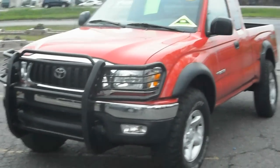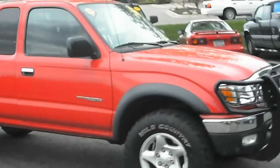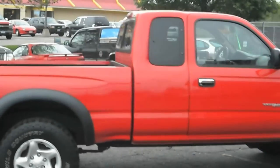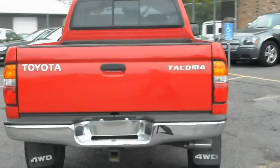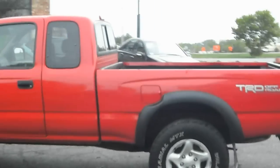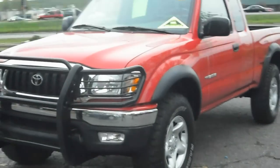Hi, today at Ride Auto we have a really nice 2004 Toyota Tacoma. This is an extended cab model. It has a 3.4 liter V6, four-wheel drive with a TRD off-road package, trailer tow. It has nice aluminum wheels, really aggressive tires, fender flares. Very sharp looking truck. It has a heavy duty steel guard in the front.